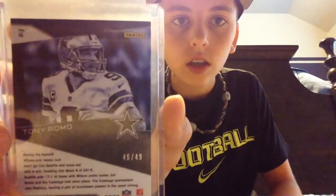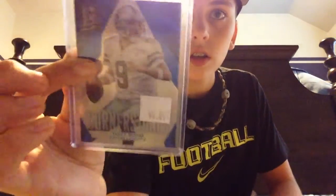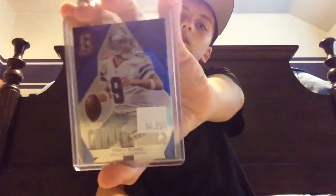So, yeah, and next up is Tony Romo. I was about to say Troy Aikman for a second, but no, Tony Romo. Cornerstones, Panini Spectra, numbered 46 of 49. There's the stamping on the back. There's the front. My camera is terrible. I need a better camera quality.